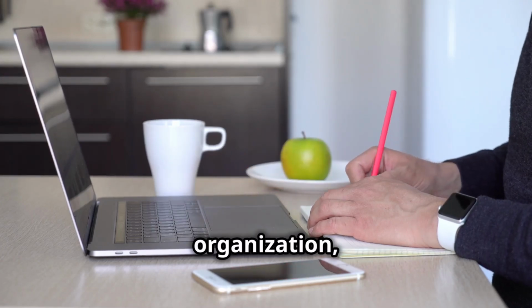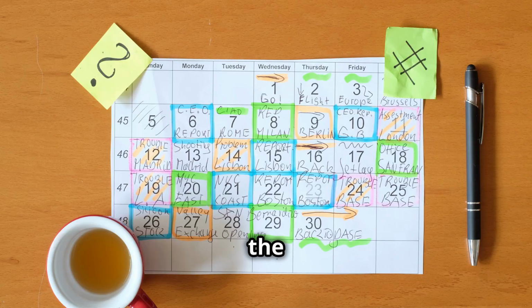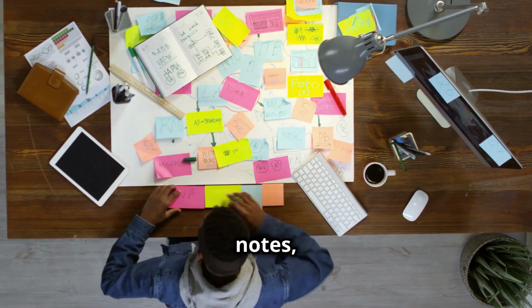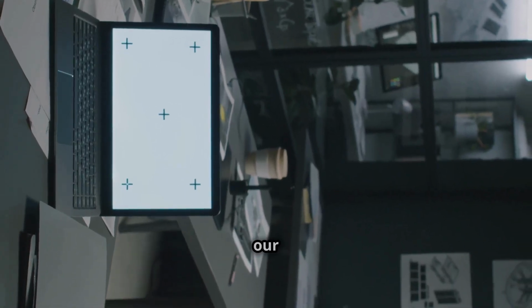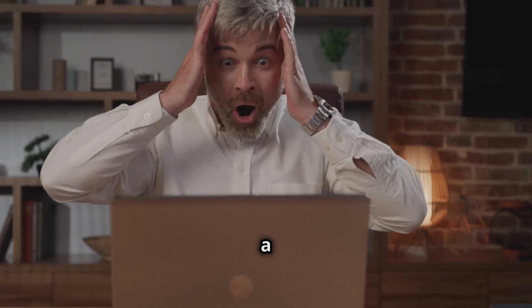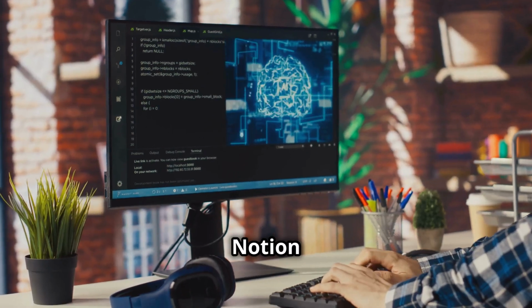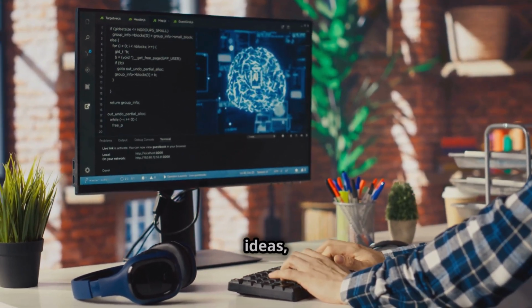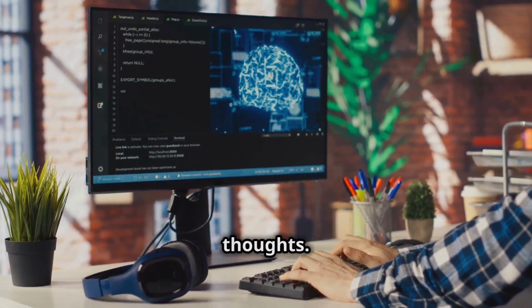Okay, let's talk about organization, or more specifically, the lack thereof. We've all been there, drowning in a sea of sticky notes, random documents scattered across our desktops, and that never-ending to-do list that seems to grow longer by the minute. But what if I told you there's a better way? Enter Notion AI, the all-in-one workspace that's like having a second brain for all your ideas, projects, and random thoughts.